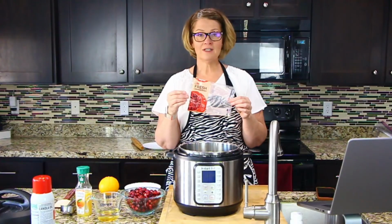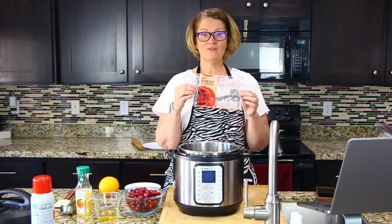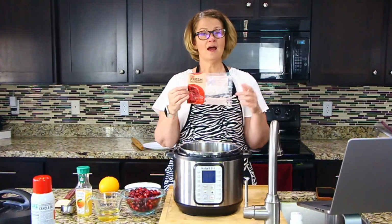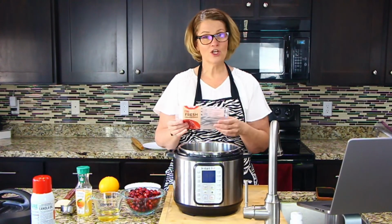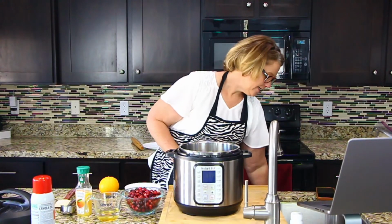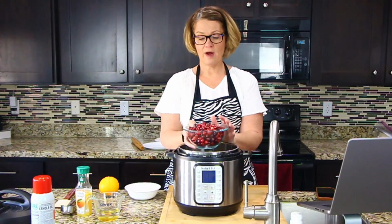Now, of course, you can double the batch. You can 1.5 times the batch. Sometimes you can find fresh cranberries in different sizes, but I just got one of the smaller bags of 12 ounces. I have rinsed my cranberries, and I have picked out any of the ones that are a little mushy or just don't look good, because we don't want those. So make sure you wash your cranberries, because we want good, firm looking cranberries.